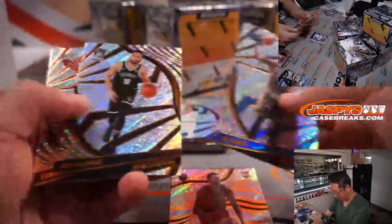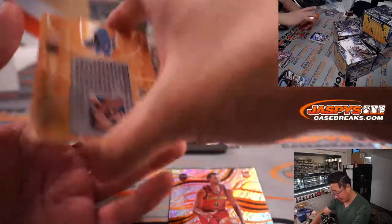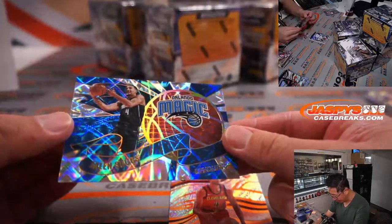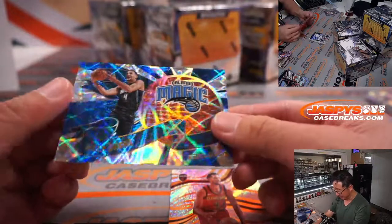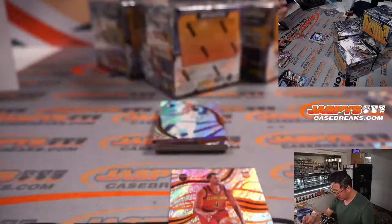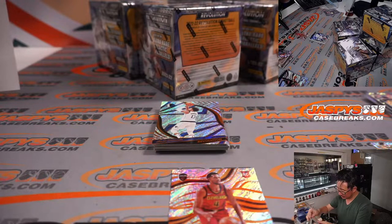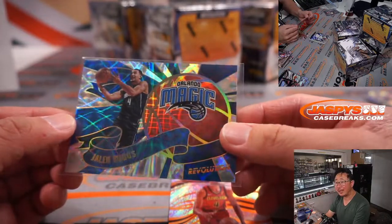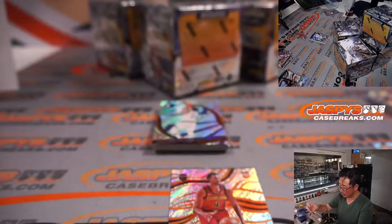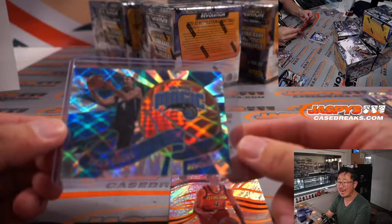Another Evan Mobley. And an autograph coming up. It's Jalen Suggs. No, not an autograph, but a special insert? No, I totally got fooled there. Kind of looks like it would be a cubic pattern, but maybe it's just a big short print right here. I haven't seen too many of these, so that'll go to Ben in Orlando.